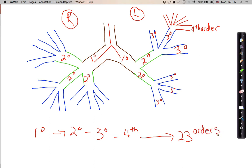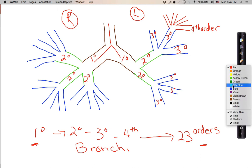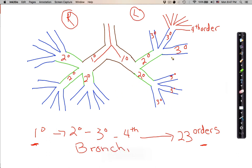So it's going to get smaller and smaller, but these are all considered bronchi. All of them are bronchi. From the biggest to the smallest, they are bronchi. What do all bronchi have? They all have PSCC with goblets lining their airways. That's the lining epithelium.